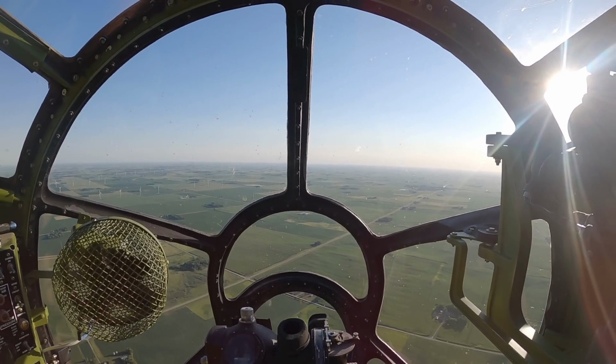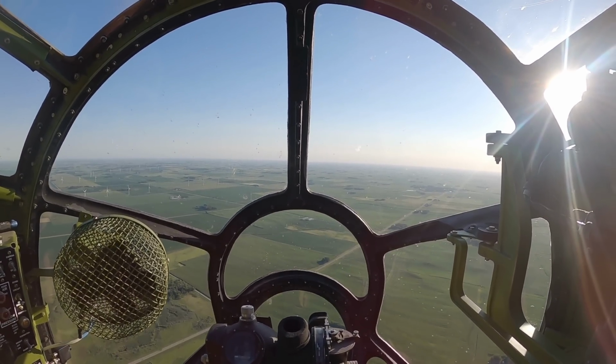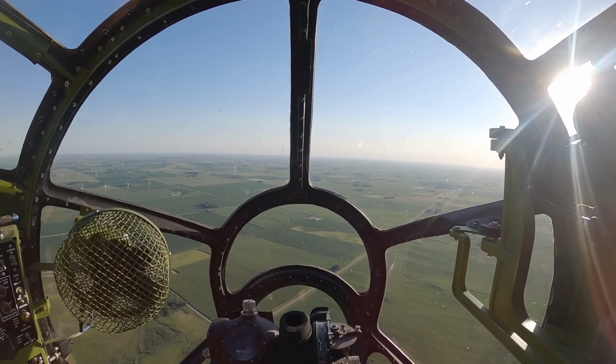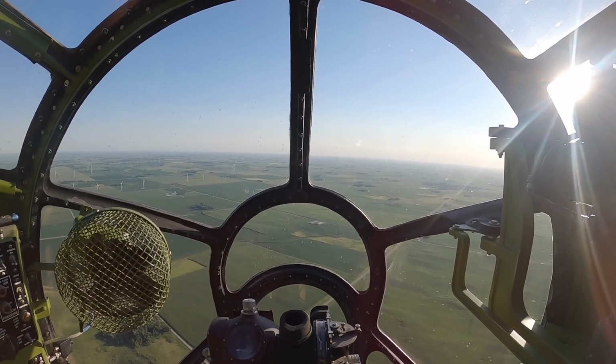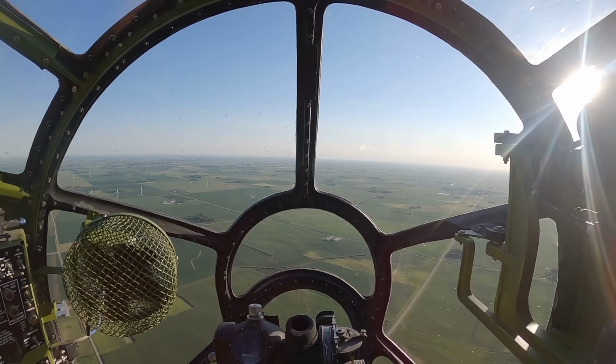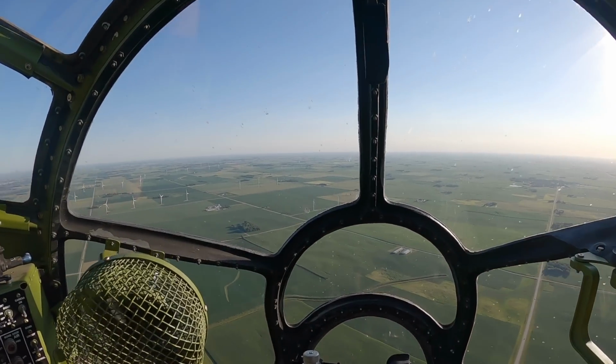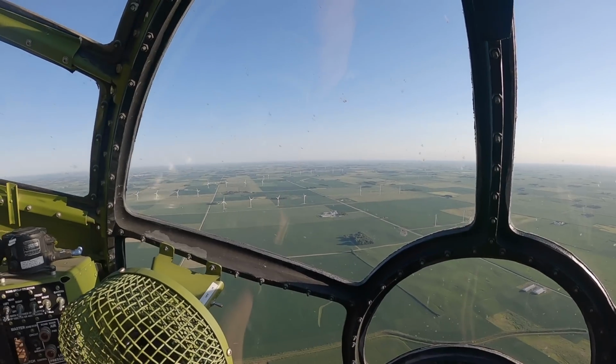Another challenge is insurance cost and fuel cost. It costs us about $8,000 to $10,000 per flight hour to operate the aircraft. That goes into maintenance, oil, fuel, insurance, and a handful of other things. So that's one of the things that's a challenge. Another challenge is just making sure that we have the right parts.